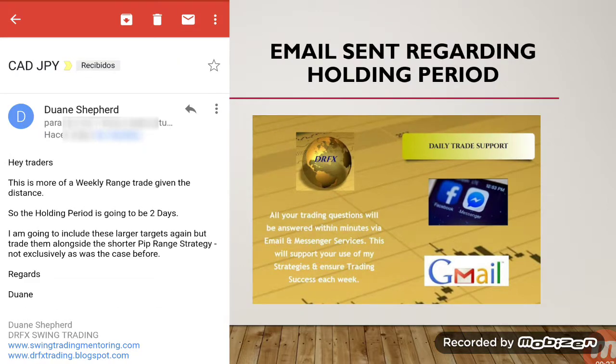And of course, this was the specification in terms of the holding period, where since this is a weekly range trade where we're going to be targeting a larger pip target of between 70 and 100 pips, then in that case the holding period was going to be extended to 2 days as opposed to just 1 day for the 50 to 70 pip trading targets.